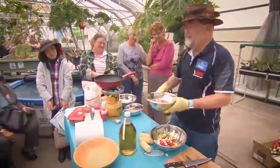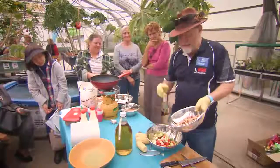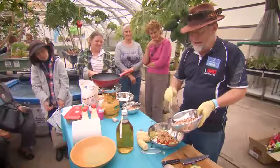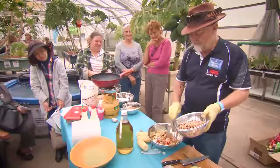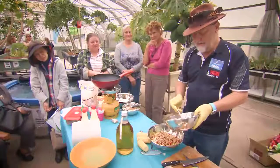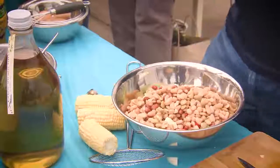Okay, of course you've got to have beans in there. These are canned beans and they're not bad, but we're now soaking our own and cooking them, and I reckon they work beautifully. Okay, thank you, Delia.